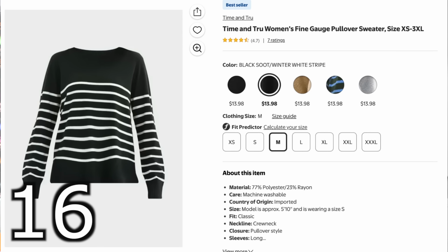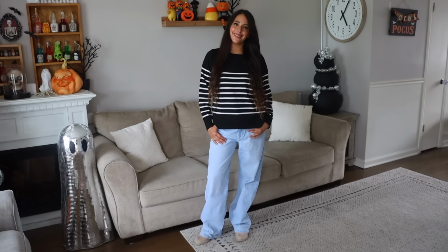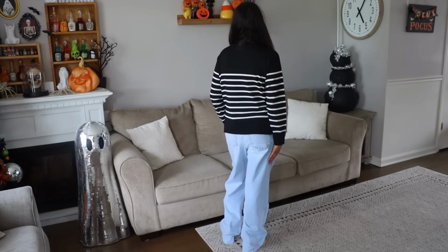Another stripe option that's less expensive than this is this Time and True pullover sweater. So it retails for $13.98. It comes in sizes extra small to 3XL. And they have them in other colors and then another stripe option. So they have them in just solid black.